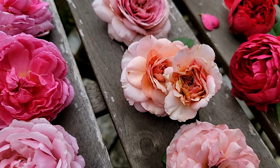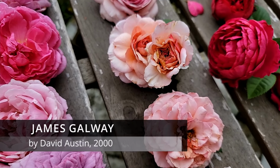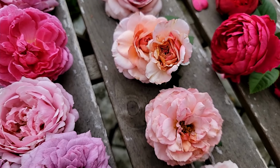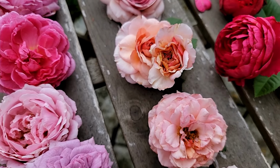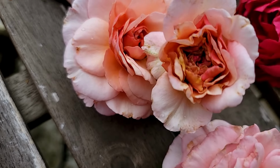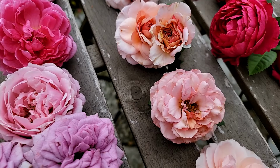So this one right here, this tree, is James Galway. I know it looks really sad right now, but it is infested with thrips. So if you see the bloom looks like this, it's thrips. Okay, no question about it.